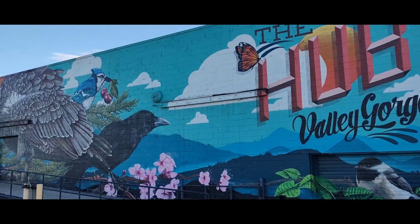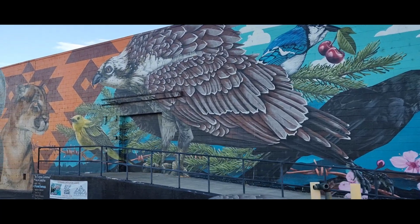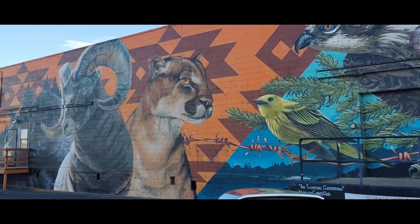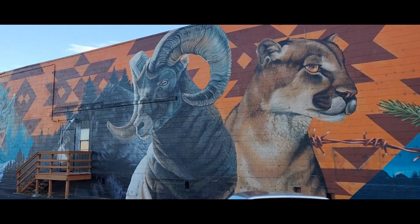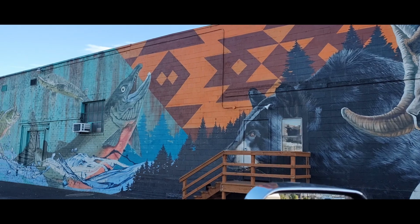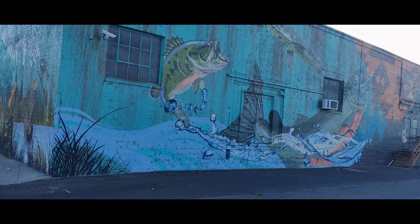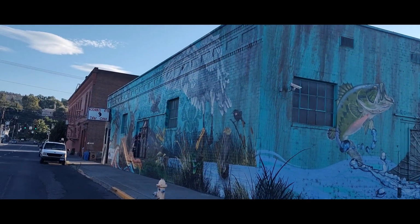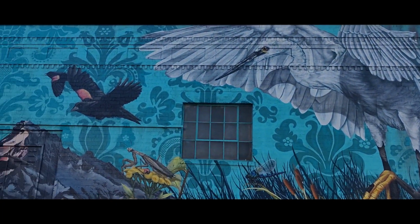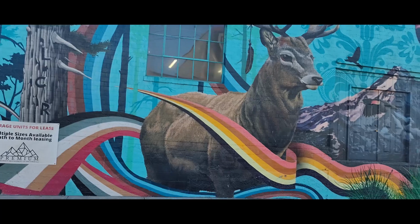This mural is on this entire back side of this building, and it incorporates a lot of the animals you see here in the Dalles, including the most important fish, the salmon. And it goes down the side of the building also. That is a cool building.